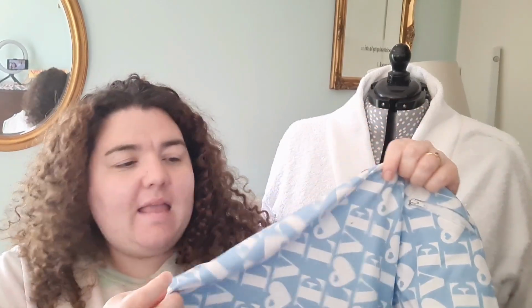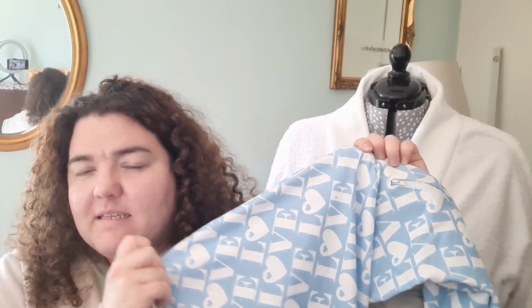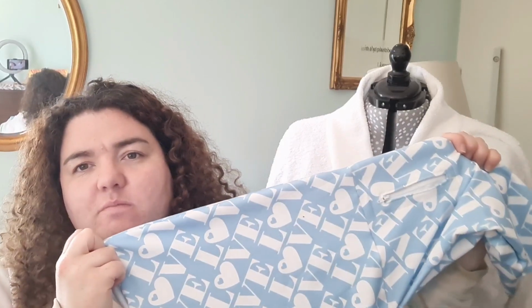It's a French terry. And I bought this, I think, in the sales just after Christmas. And I can't remember the price, but I bought it at a reduced price. You will see here, there's a little zip pocket.